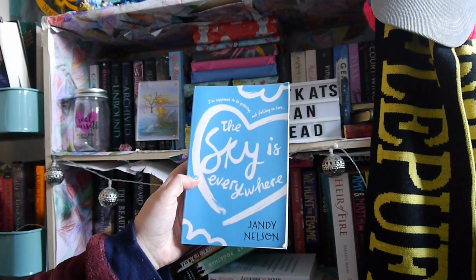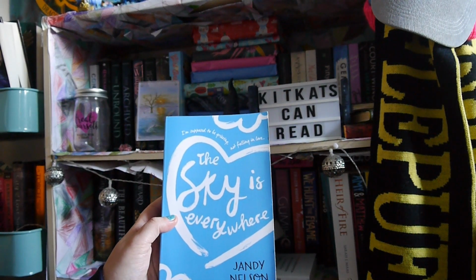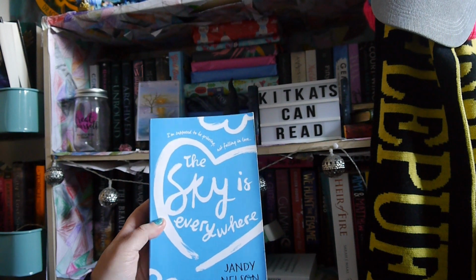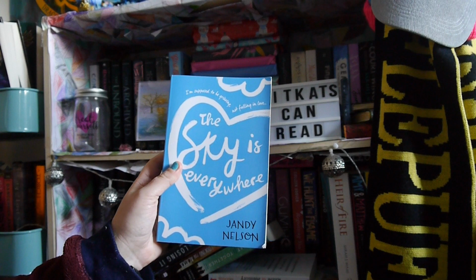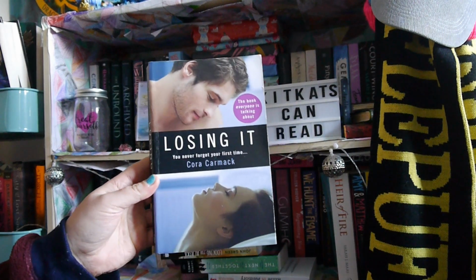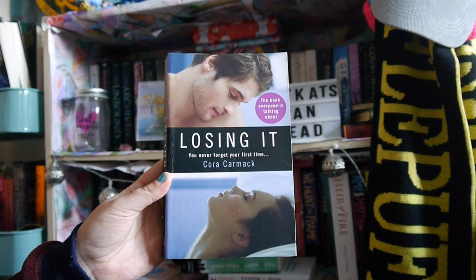And then I've got The Sky Is Everywhere by Jandy Nelson. This is a book that I did kind of start last year, but I never continued on with it, so I'll be starting it from the beginning. I've got Losing It by Cora Carmack. This is the first book in Cora Carmack's series, which is New Adult.